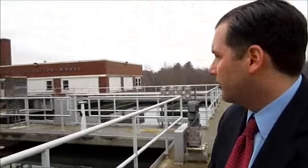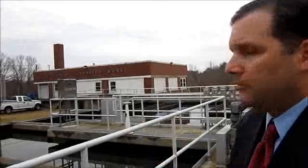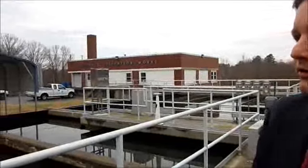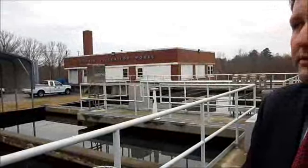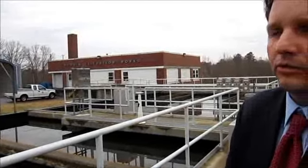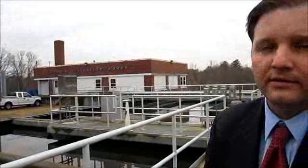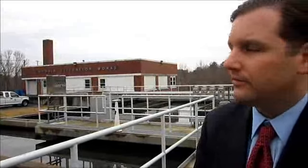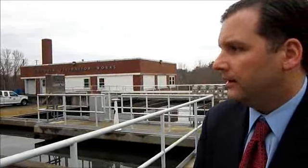The second phase of the project will include upgrading the plant itself. The third phase of the project will include upgrading several of the city's main water lines throughout the city that were built in the early 1900s, 1910 and 1925 specifically. So we are making substantial strides to upgrade our infrastructure. It's needed. It's about a $12 to $13 million project.